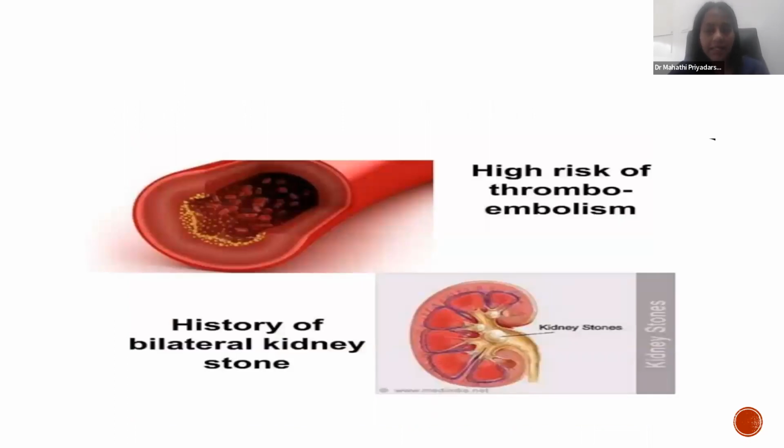People having high risk of thromboembolism, and also people who have bilateral kidney stones. All these people are at risk of themselves having renal failure, like people with uncontrolled hypertension, uncontrolled diabetes, people having recurrent kidney stones; they themselves can have renal issues. They can have kidney problems later in their life. So these people cannot donate one kidney to somebody else, because eventually their single kidney might fail and they might have problems in their life.